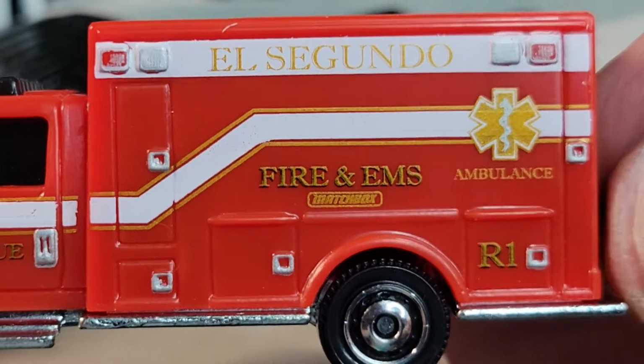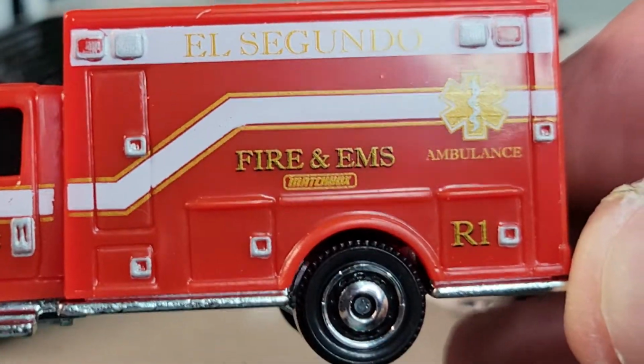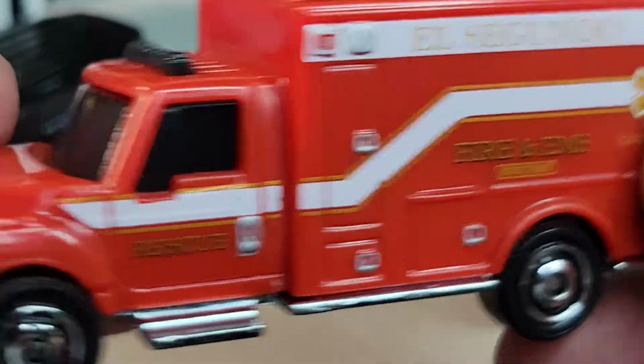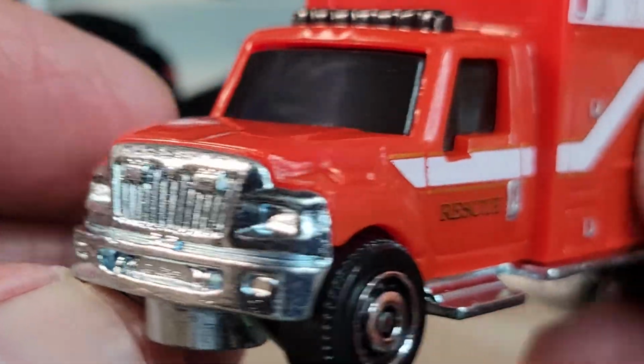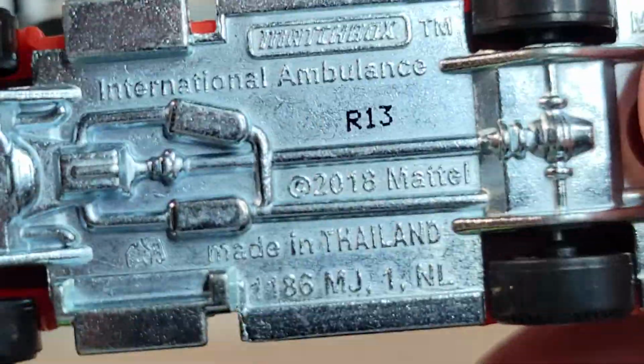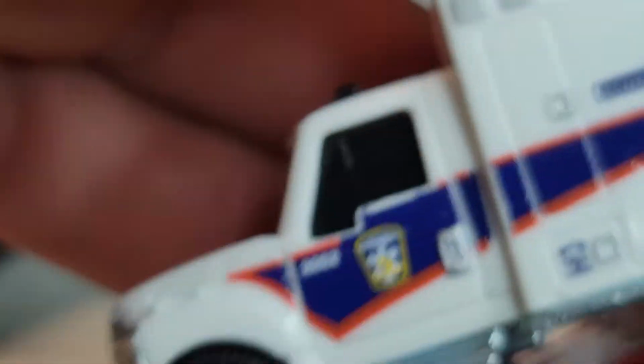And we got this one. El Segundo Fire and EMS. Matchbox. Ambulance. And it's probably the international ambulance. Same casting as this one, which I just showed on my other.